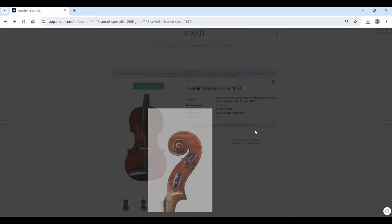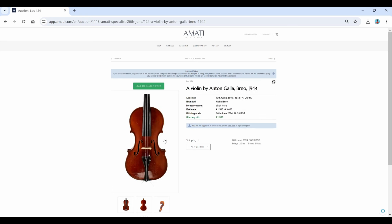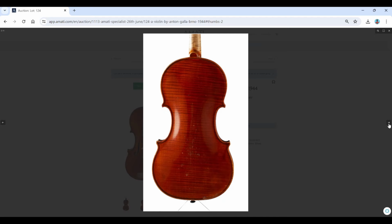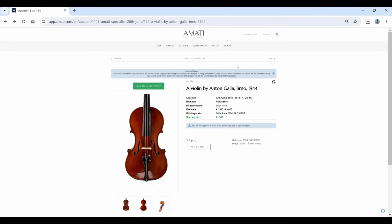Kind of a bit curious, this slightly enlarged F hole there. Almost looks like it's been punched in the face or something. A violin by Anton Gala, Brno, 1944, 1500 to 3000. This is quite nice actually. I think that's quite a nice violin. Bit of repair going on.